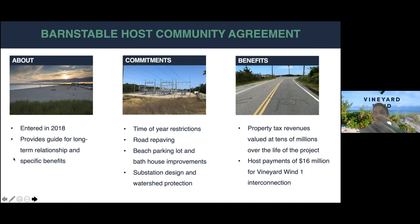Substation design was a major concern, that we live on our sole source aquifer, and we need to do better than the minimum as far as containment. We had an extensive, wide-ranging discussion with the town of Barnstable about water concerns and about ensuring that we're building a state of the art substation facility that will provide the utmost protection and redundancy to ensure that we don't have any impacts there. There's a lot of property tax revenue associated with that infrastructure for the town. And then we're doing a host community agreement payment over time of $16 million.